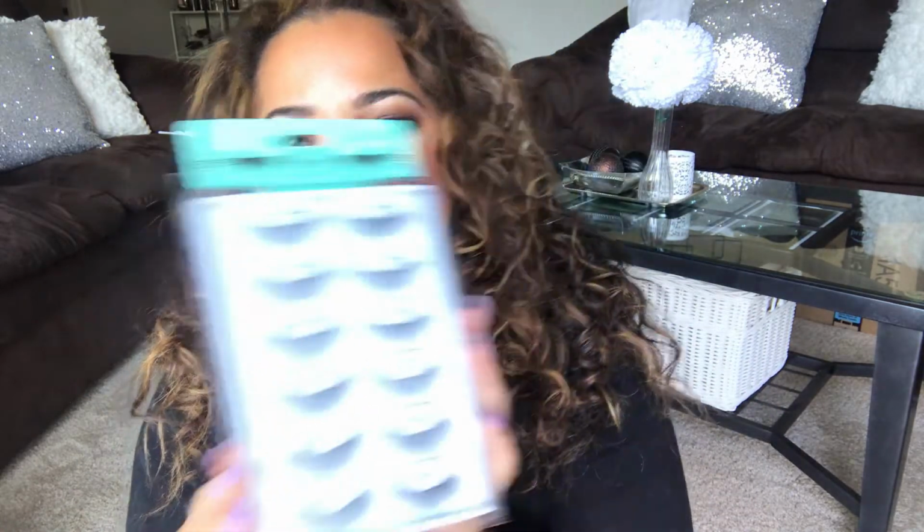So the first thing I got was some lashes. There we go, some lashes, and this is their AOA Studio brand. They have different brands on the website besides just their own, but this is theirs. And I got the Lula Lashes, and it comes with a 6-pack, so I'm really excited about these. They look really fluffy, and they're also cruelty free.